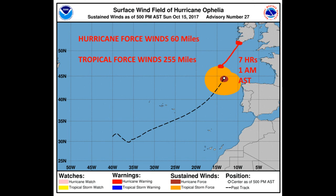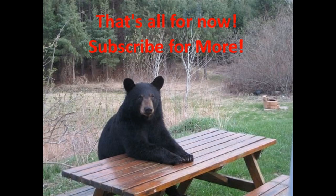And here's a little graphic I did here. The hurricane force winds extend out 60 miles. The tropical force winds extend out 255 miles from the center. So if you look at that little thing I did there, it's about 7 hours. They should be starting to feel those tropical force winds somewhere around 1 a.m. Atlantic Standard Time.